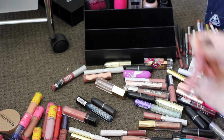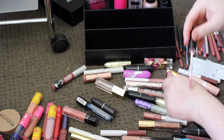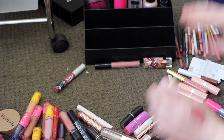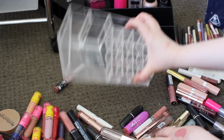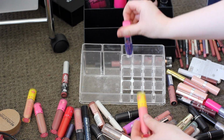So next up, I've got the Samantha Jade one. Let me just swatch it. I think I'll keep that for a bit. Okay, so some things I just have to keep because they are collector's items. So let's actually just do our Jeffree Star. What's that? Blue Velvet.